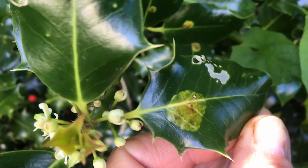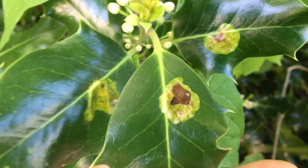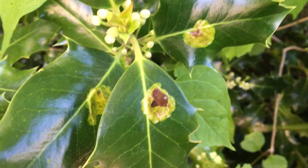Just something else we might notice about these holly leaves as we're wandering about are these stains, these strange little pale green patches with a dark centre. Can you see that one just there? Now these are leaf miners. Very, very common in not just trees and shrubs, but in herbaceous plants.